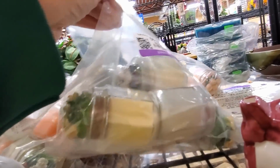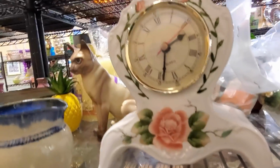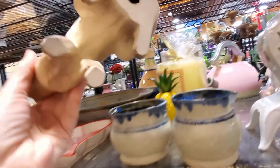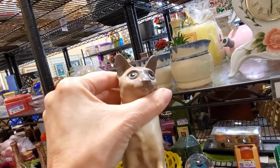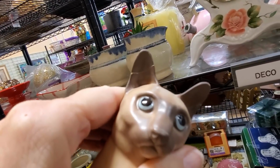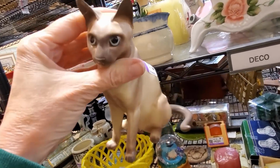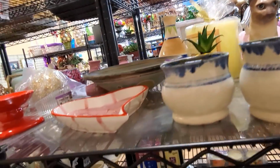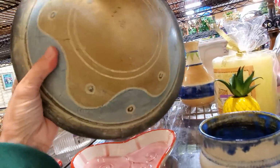They have these bags of these little decorative candles. Oh, hello. Come to me, kitty, kitty, kitty. $2.99. Oh, darn it. Look at his ear. His ear's got a big boo-boo. Otherwise, that kitty would be mine. Don't you hate it when you find something super cool and then it has a big boo-boo on it?